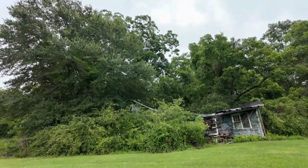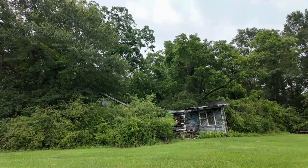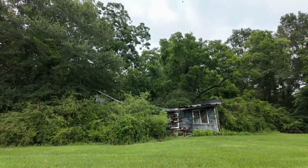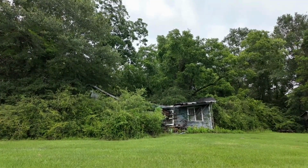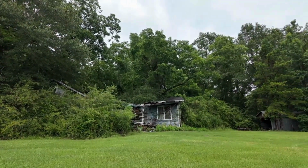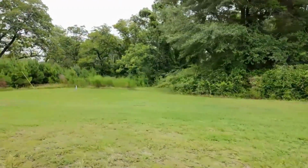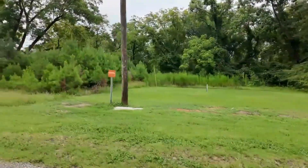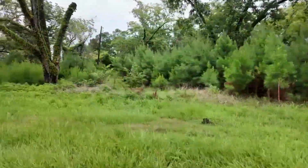Okay, that one looks like, I don't know what happened to it. A tree might have fell on it because the roof looks like it's caved in. It doesn't look like it was burned. So I'm going to guess that a storm was the culprit here. Scotland. And just dozens of abandoned places.